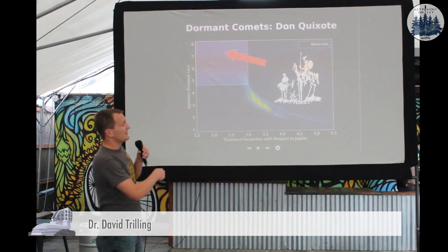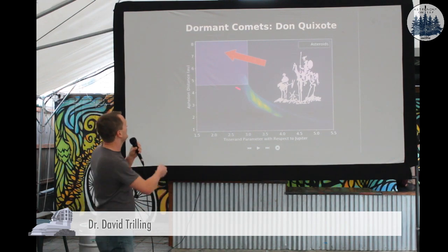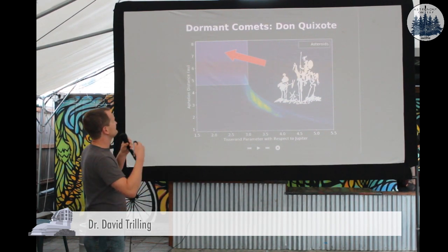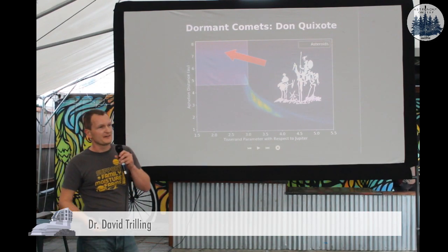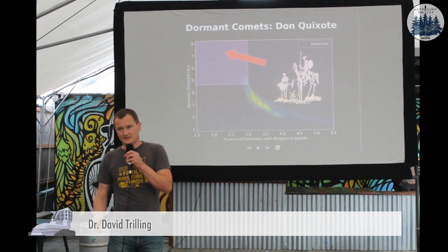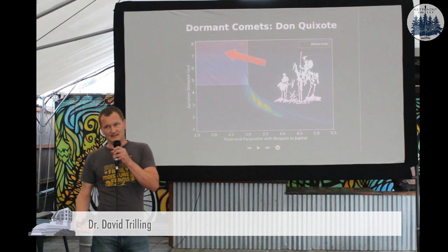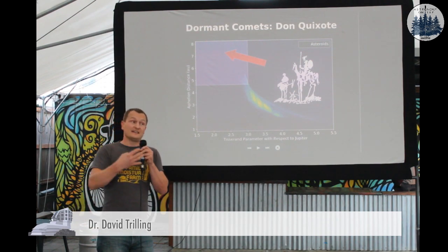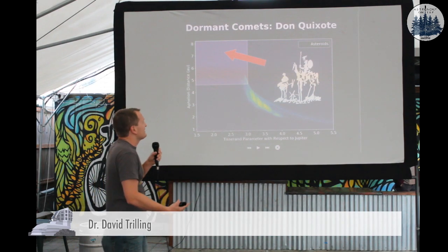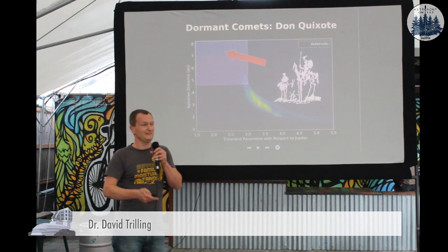One object that was discovered 35 years ago is asteroid Don Quixote. It is located here on this plot, you can't really see it. Don Quixote was discovered and people immediately realized that it has the orbit of a comet. They looked at it with their telescopes, they couldn't see any activity in this object. So it's an asteroid, but it moves in a comet-like orbit. And they were kind of puzzled because it looks like a comet dynamically, but it doesn't show any activity. What's going on?